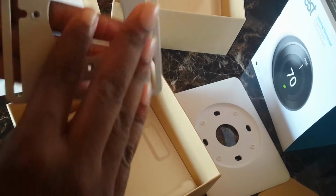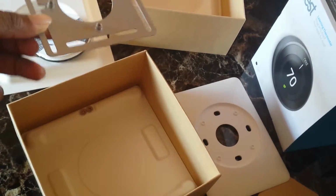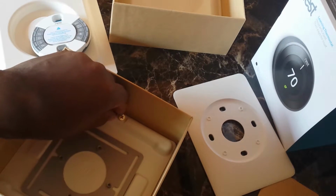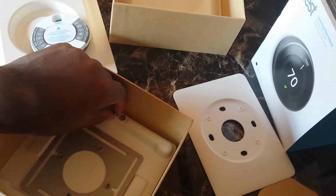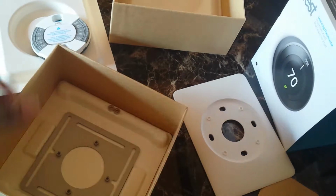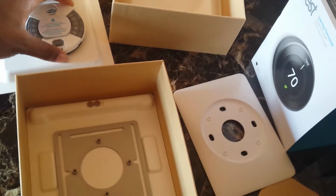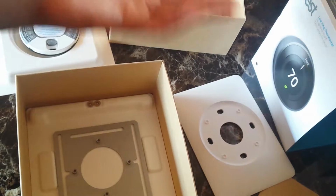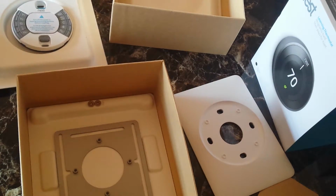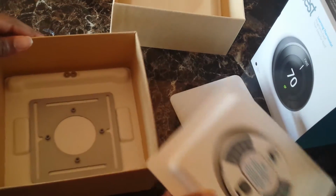And then lastly, you have this metal plate, which is good if you have an existing electrical box there for your thermostat. So that way you can put that in place of it. And it'll cover up, and then you can put the plate on top even if you'd like to, on top of this metal plate. So, like I said, the installation is supposed to be pretty easy.